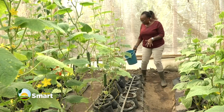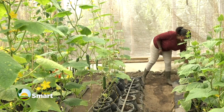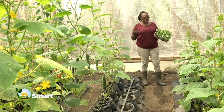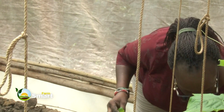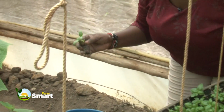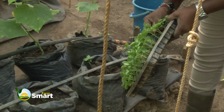Remember, the hole is deep enough. Once you've done that, you bring your seedlings. You pick the seedling that you want to transplant, the strong ones. You can pick and place each right here on the side.